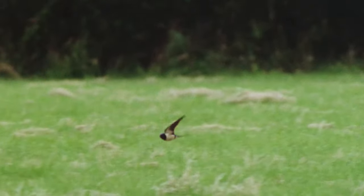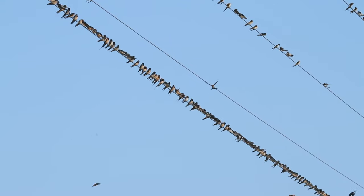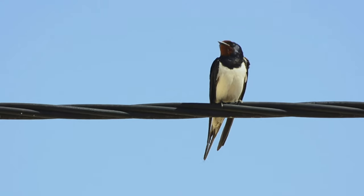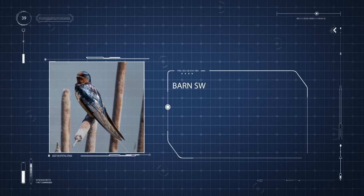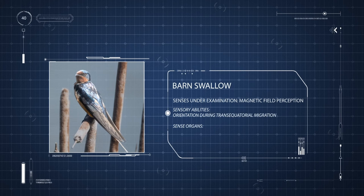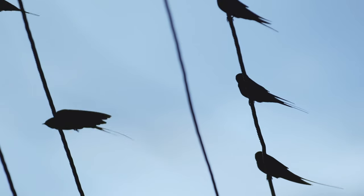These avian airmen are specialists when it comes to establishing beachheads and new bases. Whole squadrons of these small pilots crisscross thousands of kilometers twice a year in their migration. To navigate on their 11,000 kilometer mission across the equator and back again, they rely on the Earth's magnetic field. They make camp in Europe only during warm months when the insects are plentiful.